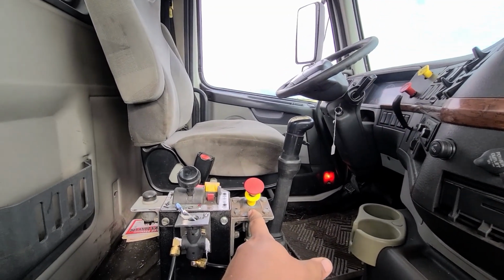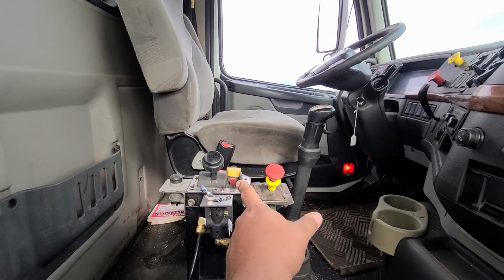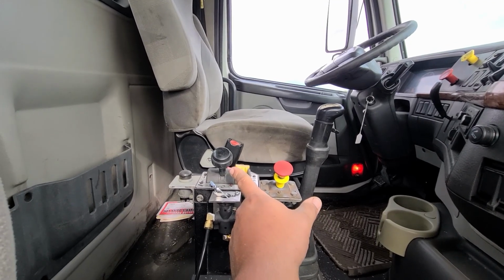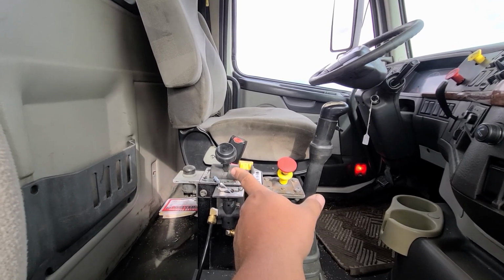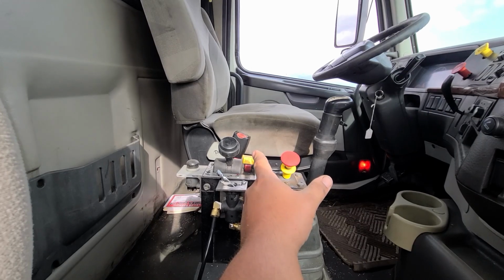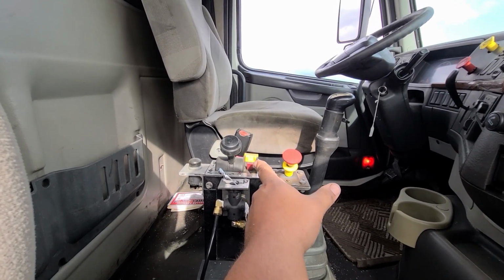This is dump your big door. We don't use it with grain. This is to engage your PTO. And this is your lever to raise and lower your bed. So if I click it down, it raises it. It's in the hold position right now, and then I push it towards the driver's seat. It lets it down and also shuts off the PTO.